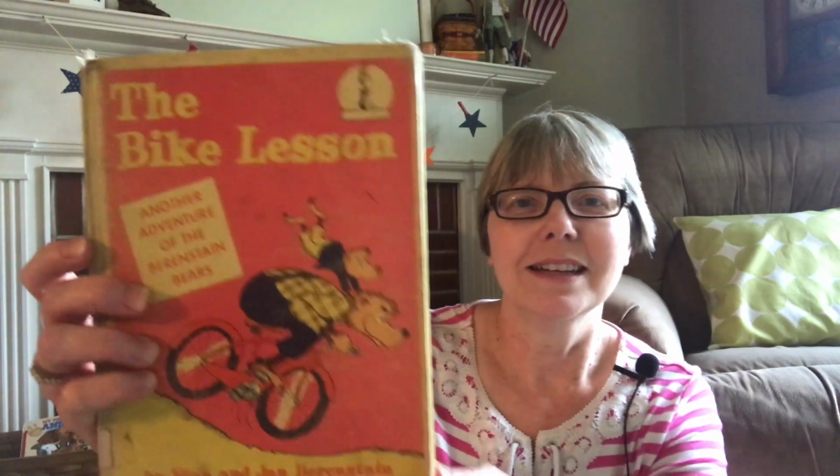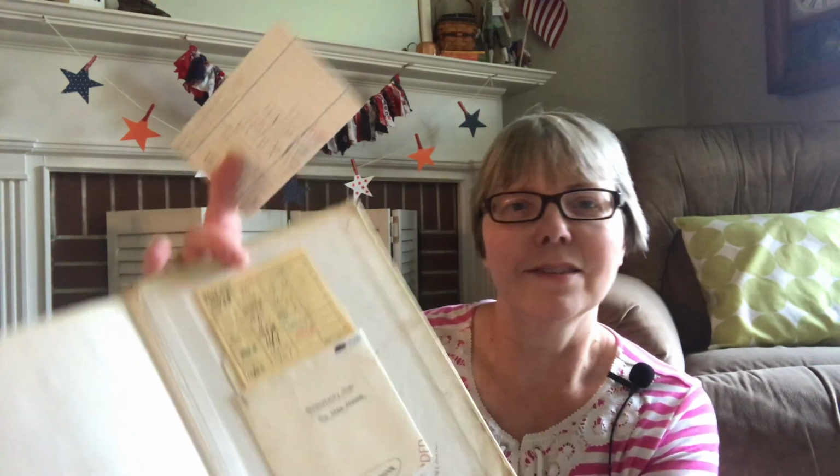I got this awesome old book, at least I think it's old. It's a Bernstein Bear book, and it's called The Bike Lesson, Another Adventure of the Bernstein Bears. It's kind of old and ratty, and I was showing it to a friend today, and it says Discarded Redurban School. Thought that was kind of funny. So it's a library book, and if you look in the back, it's actually got the little library card, and I pulled it out, and it actually has kids writing on it. I thought that was really cool. But isn't that fun? So I said 50 cents for that.